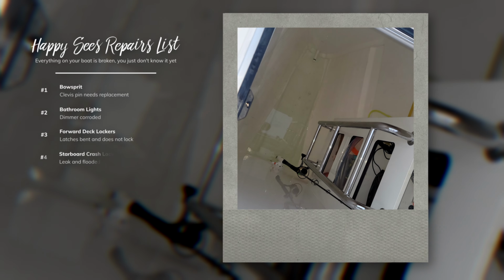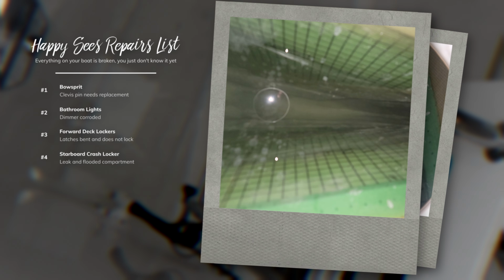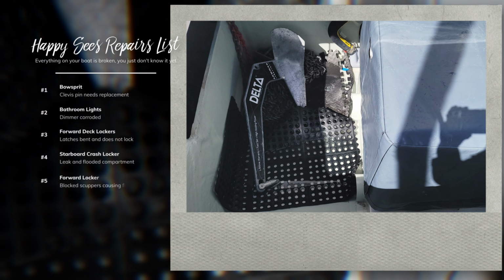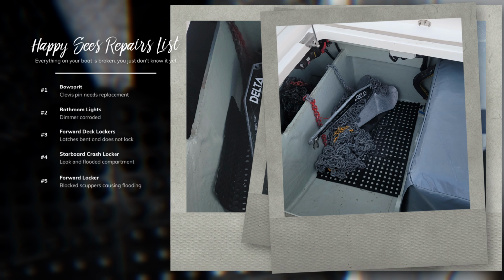Number 4: Starboard bow has a saltwater leak. Crash locker is full of water again. You'll remember we first discovered this leaving the Bahamas last year, and we thought we addressed this problem at the boatyard over the summer, but I guess not. Ah, this is why our lights shorted out. Our front locker couldn't drain properly because the mats we laid down blocked the scuppers.